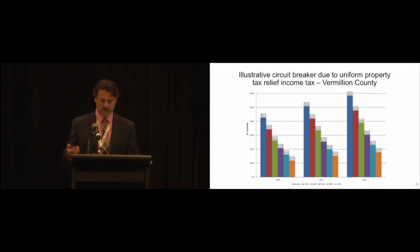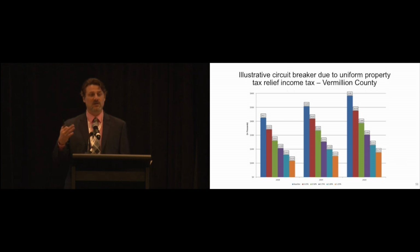This is a study that we did for Vermilion County when they were looking at increasing their income tax. They were looking at increasing public safety and at increasing the property tax relief. The study showed what their circuit breaker would look like if they did nothing and kept the status quo. In that first bar graph, we're anticipating that in 2018 their circuit breaker losses would be $427,000. 2019 would grow to $509,000, and 2020 would increase to $585,000. That's what we projected based on assessed values staying where they have historically and maximum levies increasing.